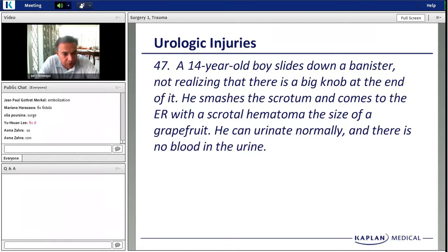What is your concern? What are you concerned about here? Yeah, you're concerned about a ruptured testicle. Not torsion, rupture. You get testicle rupture or fracture of the testicle. And when that happens, what do you do? How do you confirm the diagnosis, first of all? You confirm the diagnosis by doing an ultrasound.